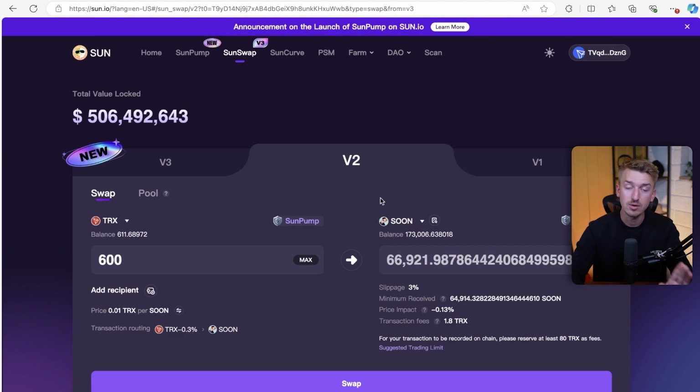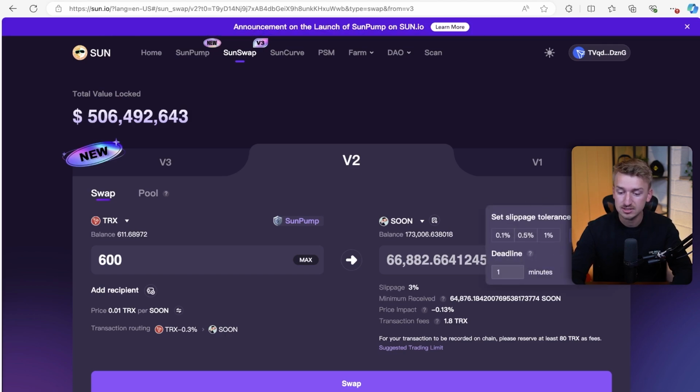other blockchain. Now, if you want to trade low cap meme coins over on Tron, I would certainly recommend you to increase the slippage, because the standard slippage is 0.5%.